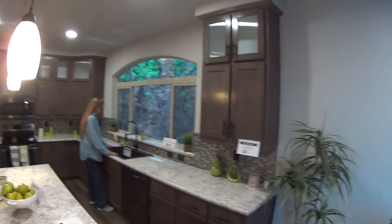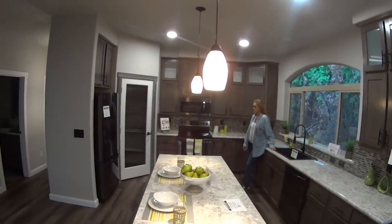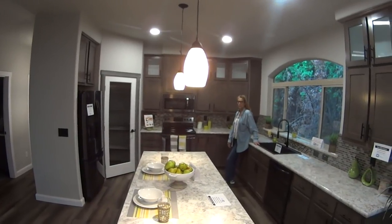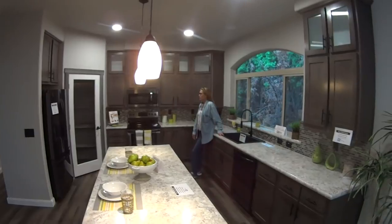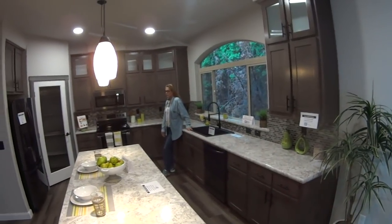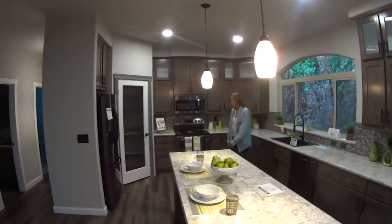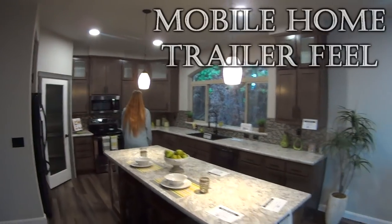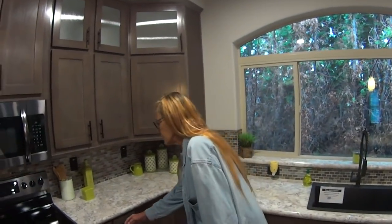I'll tell you something I don't like. I think the kitchen is really small, and to me, the kitchen in here looks like a mobile home kitchen. Long, skinny, not enough. There's not a lot of cabinets. It doesn't give you that homey feeling of a real house kitchen to me. That's just my opinion. What's your opinion? I like it. Now, what do you like about it versus what I don't like?